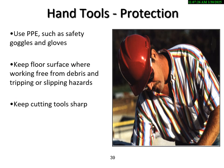I always use PPE such as safety glasses. I would go to helmets. I'm a big fan of helmets, so we would wear that. And then, like I said, we make sure that the area is clear of tripping hazards and slipping hazards, and make sure the tools are sharp.